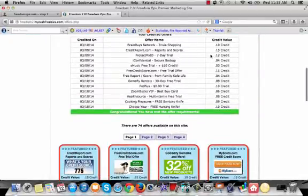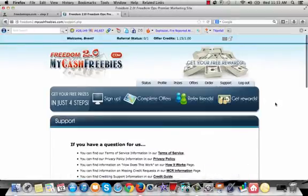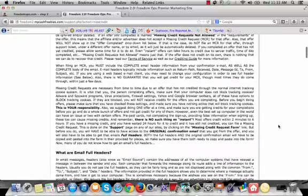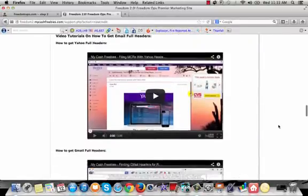and it doesn't say, congratulations, you have met your offer requirements, and you don't see all your credits right here, then you want to go over here to support and click on the missing credit request form, which they call the MCR. It's going to show you a very easy process, and there are actually videos, because you're going to take the email confirmations that you get from those offers that haven't credited. It might only be one or two. It might not be any. My offers credited right away. I did it late at night, but they credited right away.